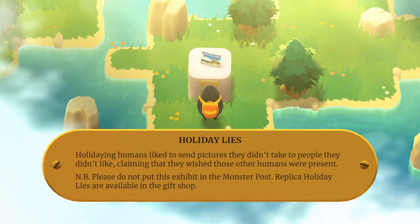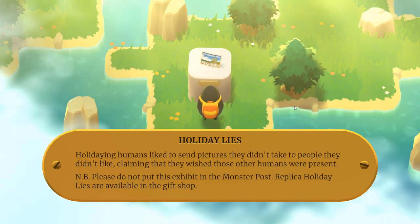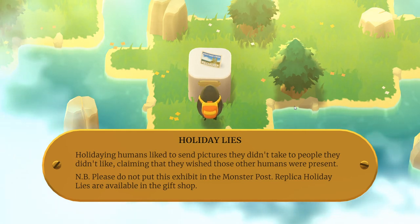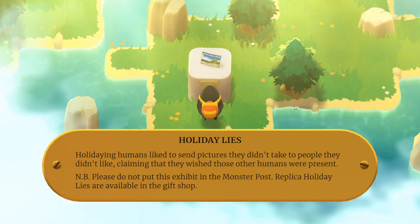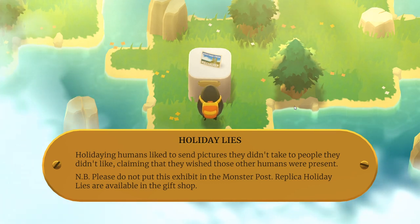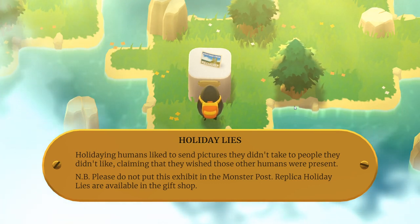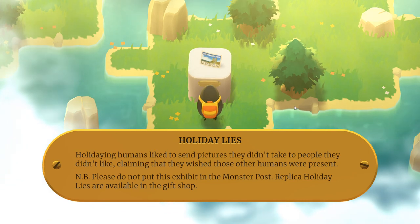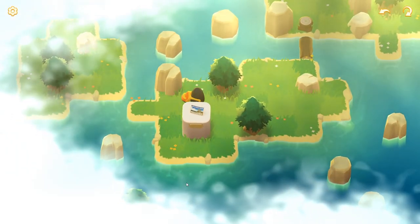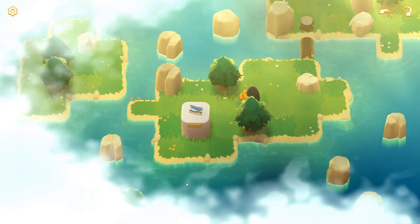Holiday lies. Holidaying humans like to send pictures they didn't take to people they didn't like, claiming that they wish those other humans were present. Note below. Oh, I love that it's a note below another postcard. Please do not put this exhibit in the monster post. Replica holiday lights are available in the gift shop. It's actually kind of funny.